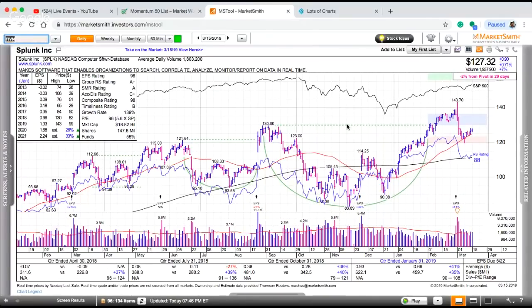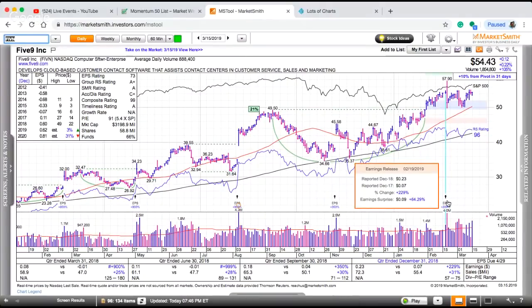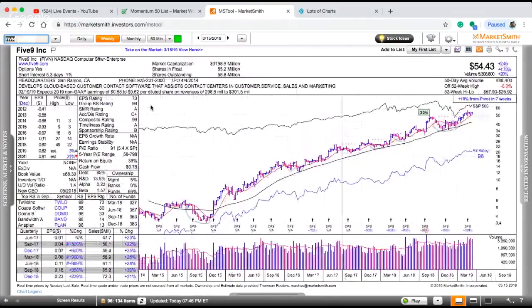And let's see, Five9, it's just setting up near all-time highs. It's cloud-based software. Yeah, it's customer support software. How big is this company? It is a $3.2 billion company right now. They reported amazing earnings, a 64% earnings surprise. I'll do a little work on that. If that closes at an all-time high, that's interesting.